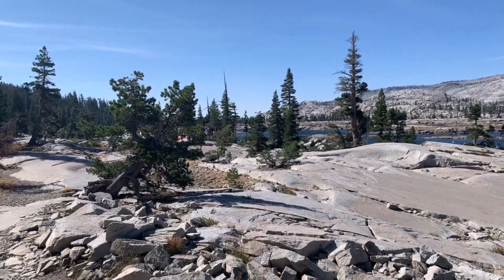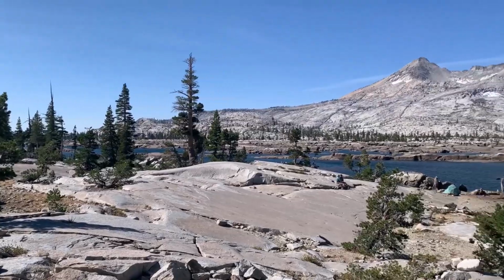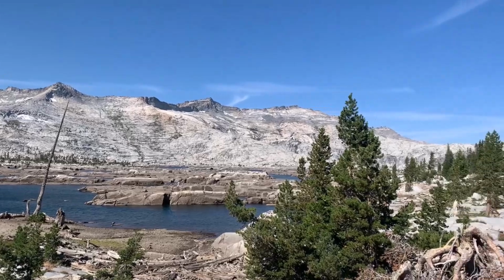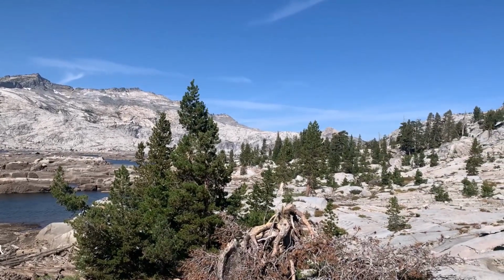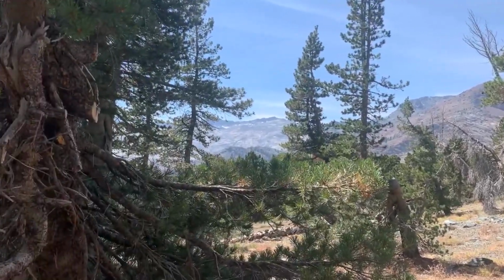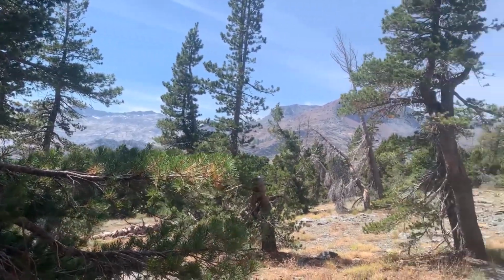So this is the start of Lake Aloha. Kind of looks like we're on the moon. And the lake stretches for about 1.5 miles, I think, that way. All right, I'm here just above Gilmore Lake. You can see the mountains back there. That's the other side of Lake Aloha that I was at earlier.